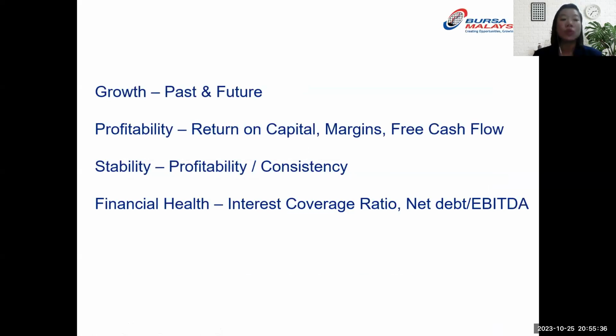And in order to determine whether a company passes our quality score or not, we assess 4 quantitative criteria. We seek a company with a history of growth and the potential for future growth. It should maintain a good return on capital for not just 1 year, but for at least a few consecutive years. Lastly, it should demonstrate strong financial health.